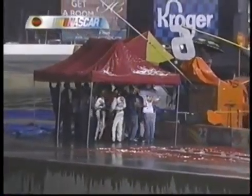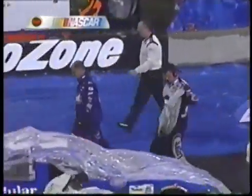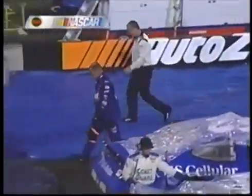Yep. And it's got to be aggravating for the drivers, too. You talked about these fans, but these drivers get all charged up to go for 200 laps, and they get a quarter of the distance into it, and right now they are sitting and having to wait it out. I know if you do this long enough, you get used to it, and there's nothing you can do, but that doesn't make it any less frustrating.